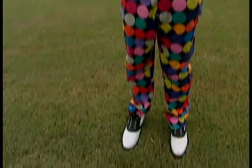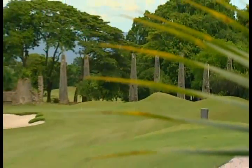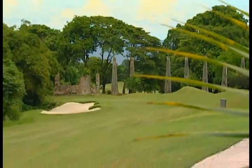Well, those are part of the Loudmouth Golf lineup, the same stuff that you see on PGA Tour with John Daly, and I just like to be one of the Loudmouths, so I've got a group of Loudmouth pants, and I'm proud to be part of their team.